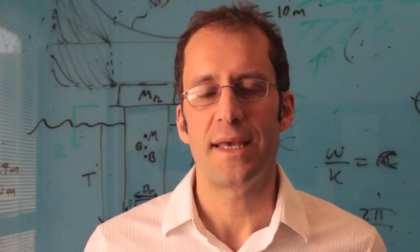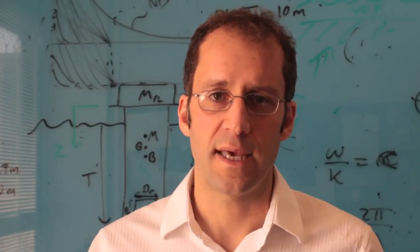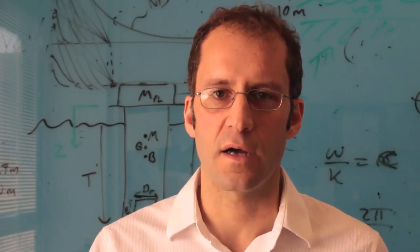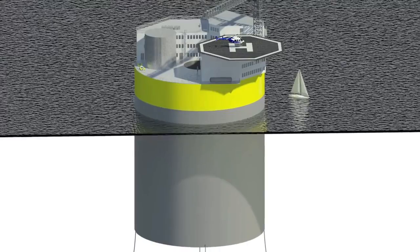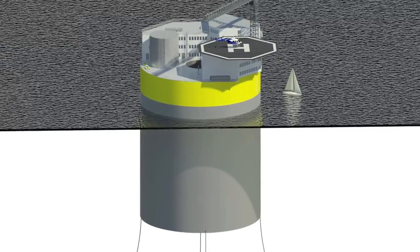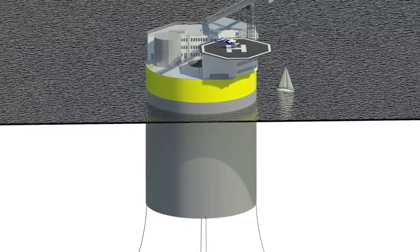line. Now, the idea of a floating plant is not entirely new. In fact, the Russians are building a floating plant themselves. But the key difference between our concept and theirs is that ours is not only floating, but it's actually sited a few miles off the coast. And this affords some absolutely crucial advantages.